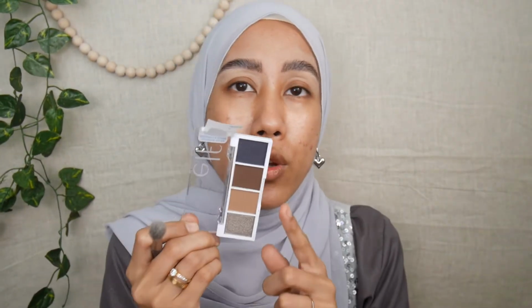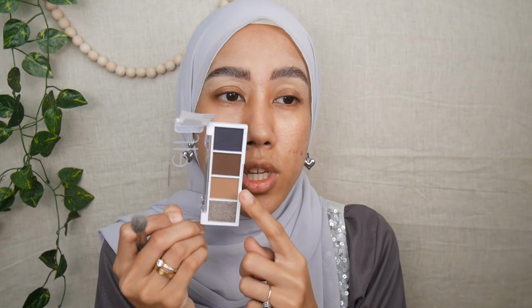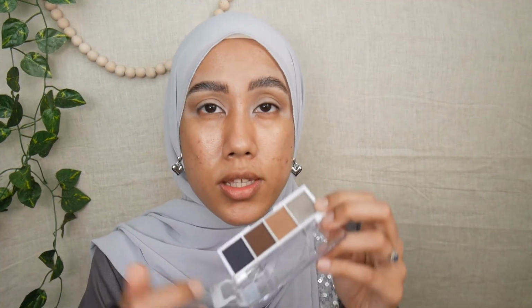Start off with the eye look. I'm gonna run this brown shade on my crease. To prime the eyes, I'm gonna use the Revolution Conceal and Define in the shade C05, a brown shade. I'm gonna place this on my crease. And then the next shade I'm gonna go in with is this dark brown. I'm gonna run this right up against my upper lashes.